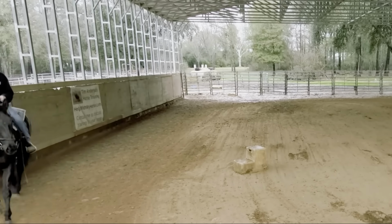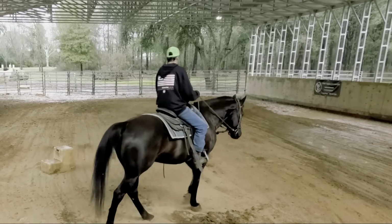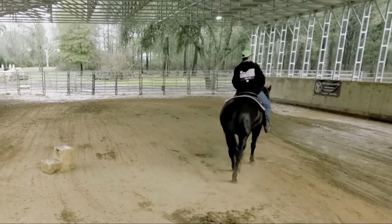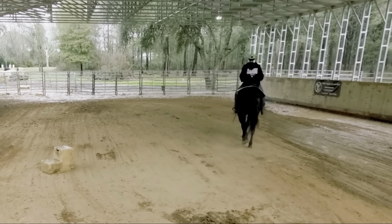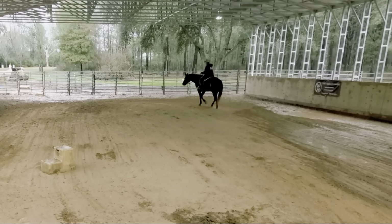Robert asked him to come back to a walk off of the reins. Up until that point, he was turning into the wall to get the slow down because Corbin was just pushing through his hands. That time he picked up his hands, and Corbin actually went from a trot to a walk off of a cue. Nice improvement.